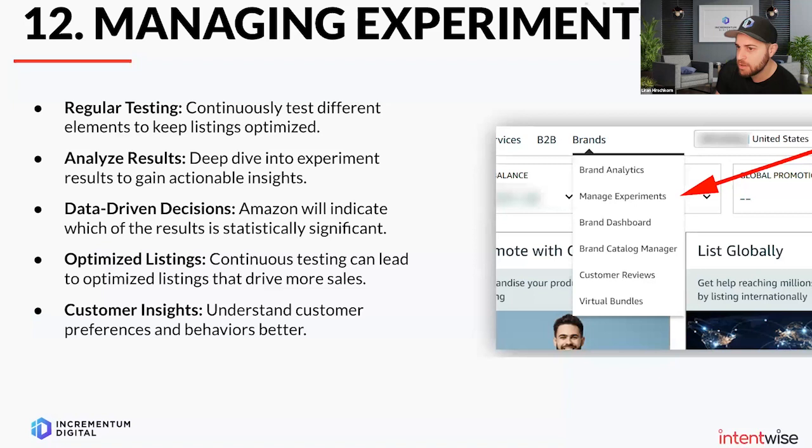Last one I'll mention here is manage experiments. Something, again, I don't think enough brands and sellers are using. This allows you to test. Amazon this year added, I think, the ability to test your secondary images as well. Before, it was just your main image, A+, and titles.